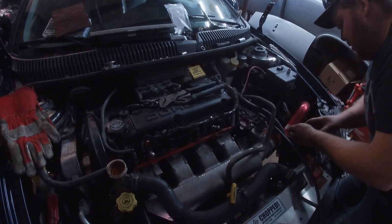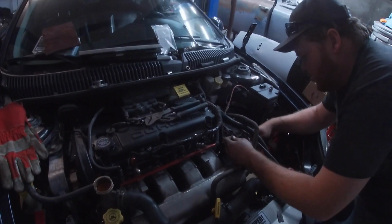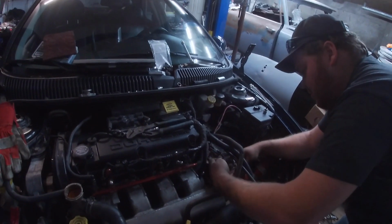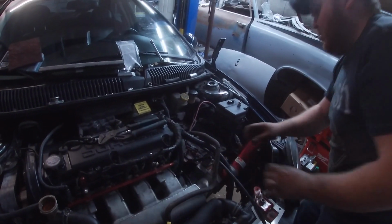And then it's the 2.4 out of my PT Cruiser. Very low kilometers, 130. So like 85,000 miles roughly. 90,000 miles, probably closer to 90.